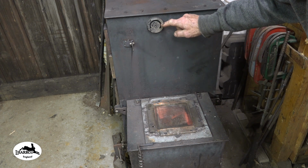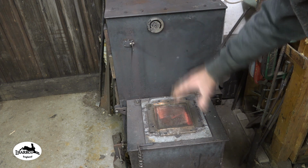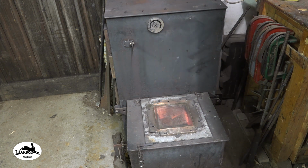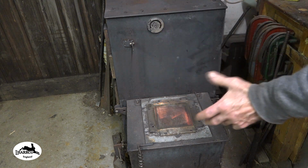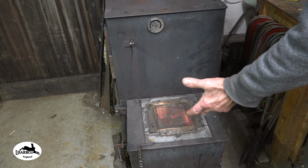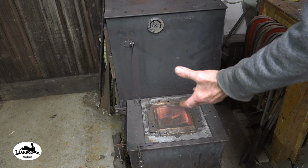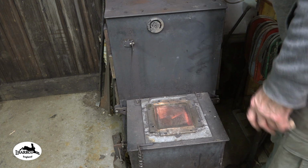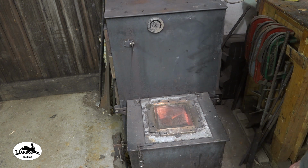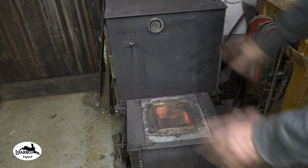This temperature will drop back once the gases have burnt off that wood. That temperature will start to drop back, but this will carry on pumping out anywhere between 150 and 200 centigrade for the next sort of 3, 4, 5 hours, something like that, by which time the workshop will be cooking. Very pleased with it.